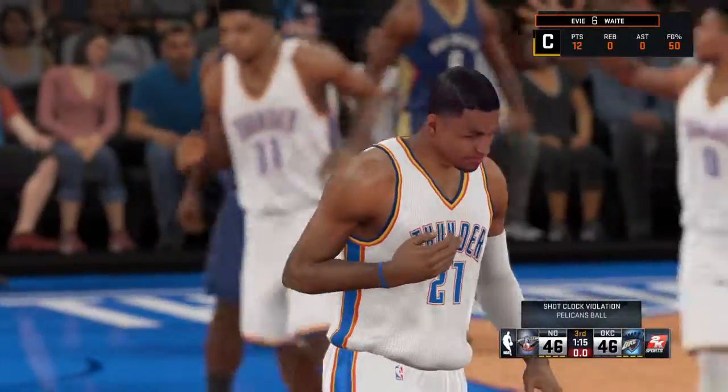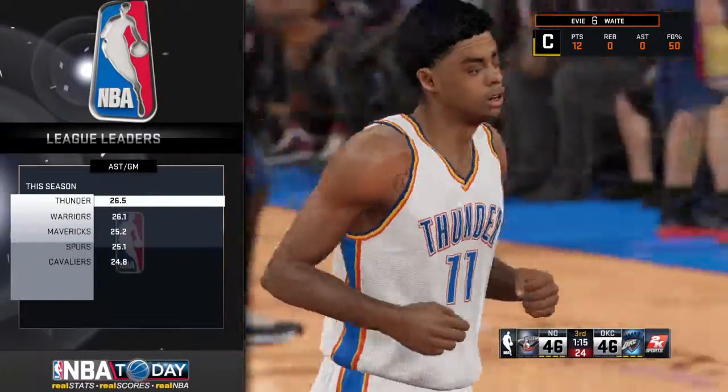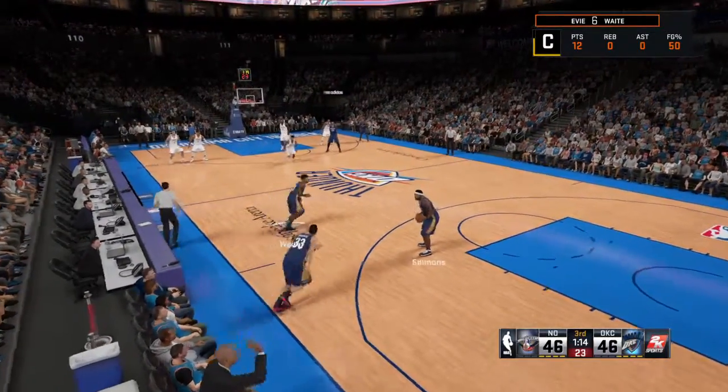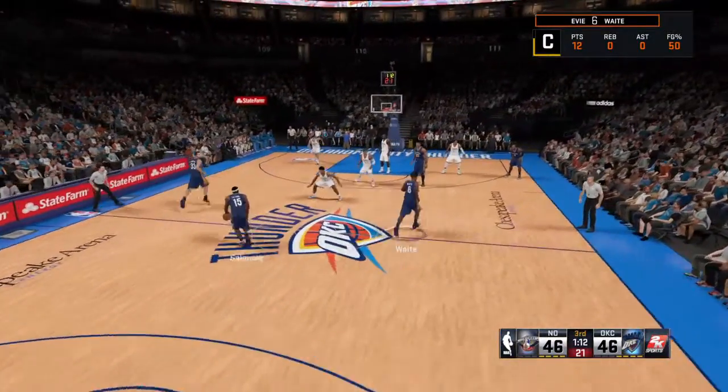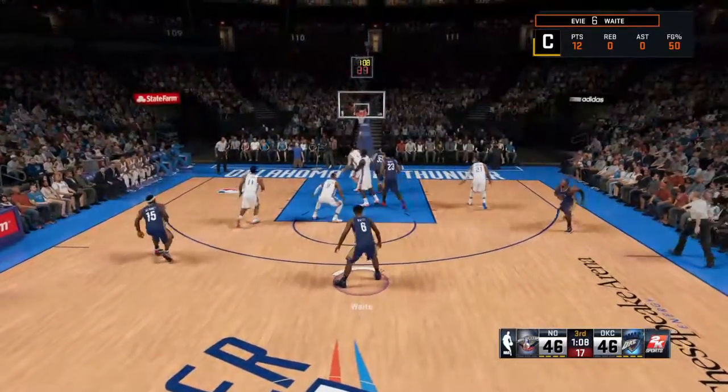Great D. Now that we have a moment, let's see who have been the top assist teams in the league this season. Number 1, the Thunder. And the beauty of watching this club is seeing the ball move the way it does. This is a very unselfish basketball team. Nick Collison's checked in for the Thunder.